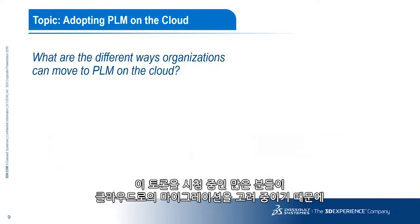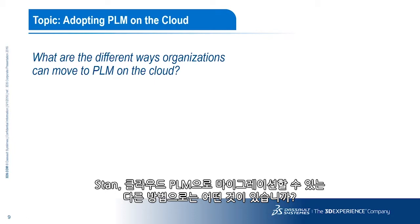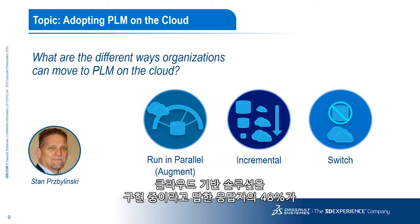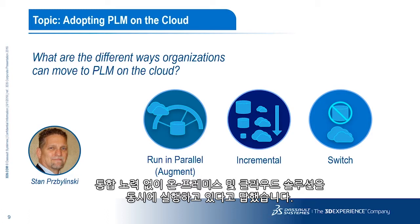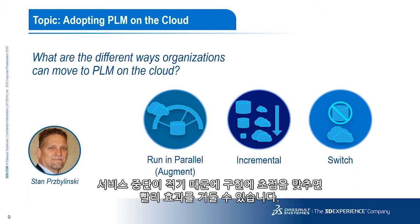Many people listening to this discussion are listening because they're considering making the move to the cloud. Stan, what are the different ways organizations can move to PLM on the cloud? Of the respondents who said they were implementing cloud-based solutions, 48% said they would run their on-premise and cloud solutions in parallel with little integration. This augmentation strategy can make sense for some companies. There's little disruption, and a focused implementation can show rapid payback.